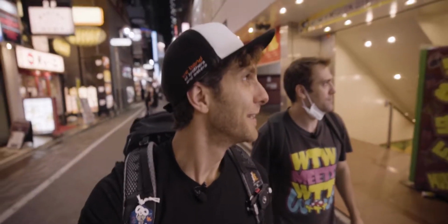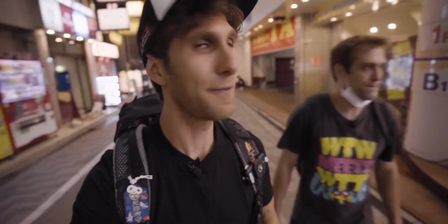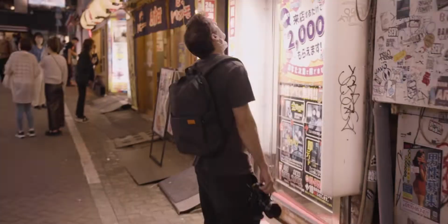Woo. We got some beer going on. We're looking for another shot. We don't know what number it is now, but we struggle to find new things, even though we shouldn't be struggling in Tokyo. So we keep walking down. Duncan is not even thinking about a shot right now. He likes the beer.